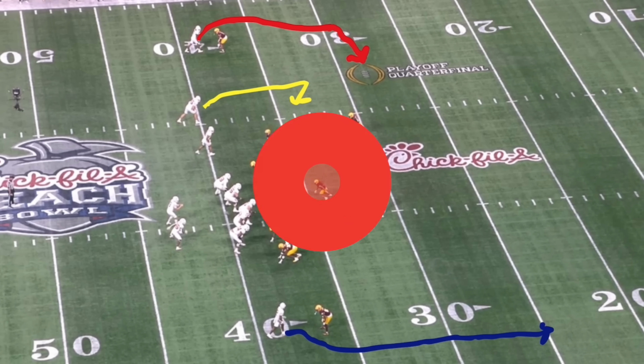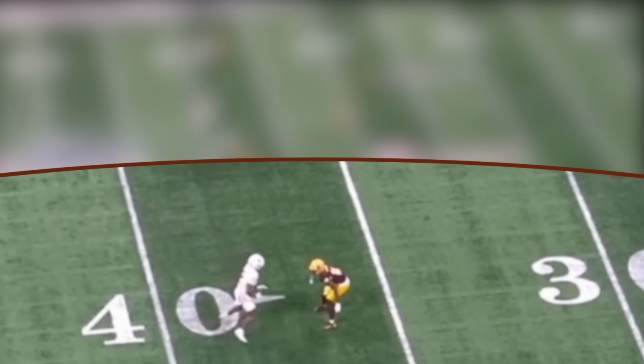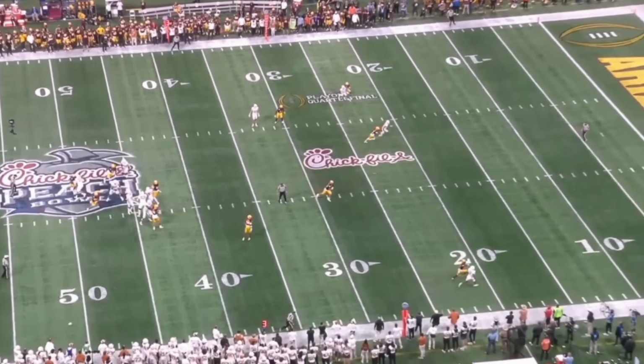So let's run it. Running this play here, just watching him getting outside leverage. A lot of these corners are playing them so close up, but when you're running a 4.29, that is a dangerous thing to do when it comes to this talent. But tracking the ball down and securing a catch. And when you have a wide receiver that can be trusted on 50-50 balls, that's going to allow this player to go out there and make even more plays.